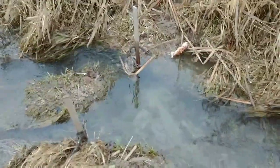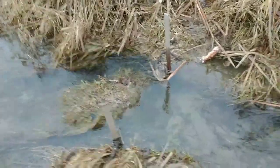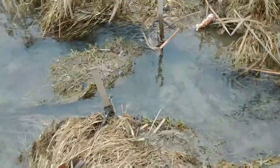Alright, got our first muskrat of the day. First one in a couple years too. I haven't trapped any of these in a while either. This one here doesn't have anybody in it. Set 2 more just up this way. Let's go check them out.